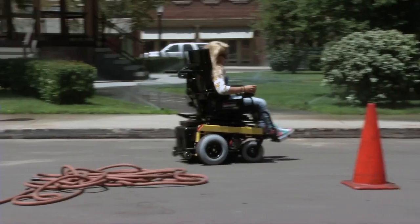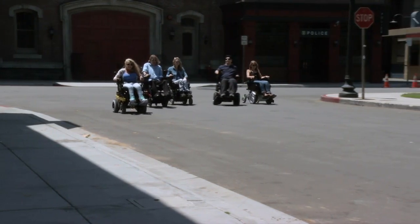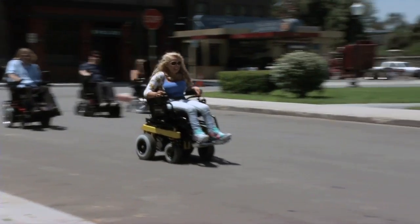Our chairs are 100% American made here in the States, including the electronics in Coeur d'Alene, Idaho. Strength, durability, performance are the key things that we look for in making the chair better.